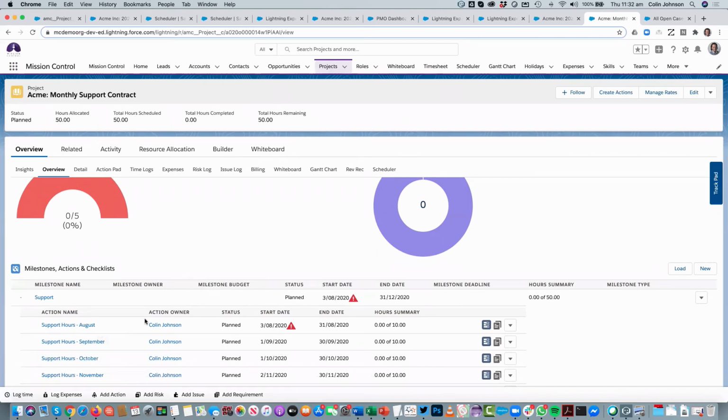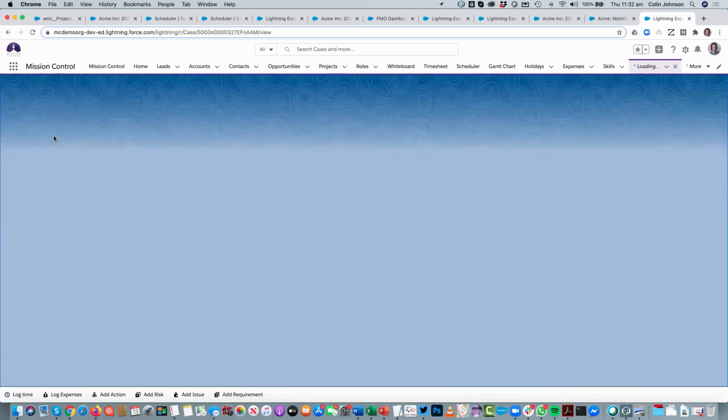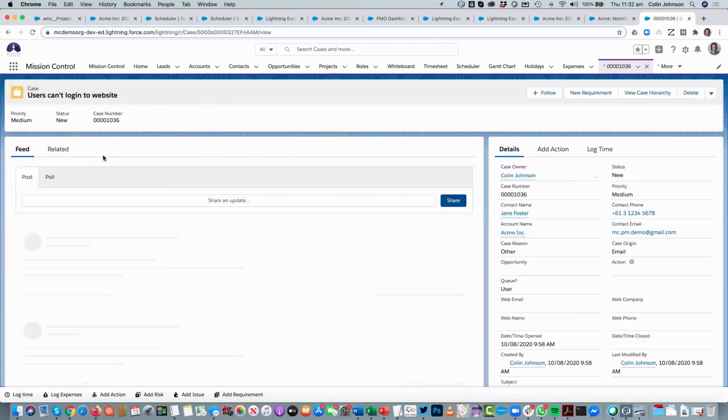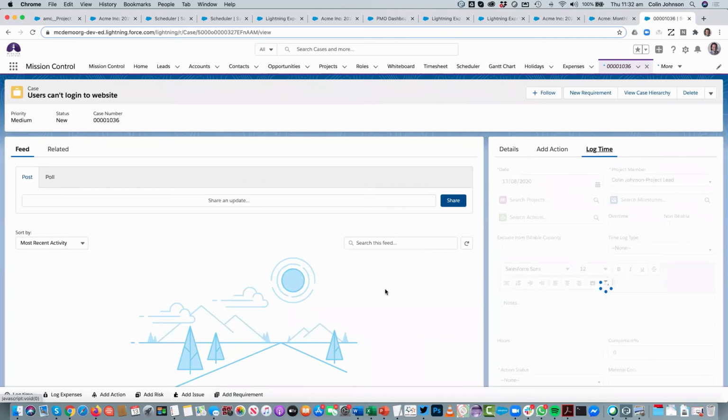So scenario being a support ticket comes in. So what I can do is go through to my cases here. Now you'll see my queue. So this is obviously just a Salesforce object. I've got a case from Jane who works at Acme. So I'm going to click into that. I'll obviously be able to go backwards and forwards with her dealing with the case. But what I can do from a mission control perspective is actually record the time that it's taking me to deal with this support ticket. So you've got the ability to add this log time component directly to the case page.